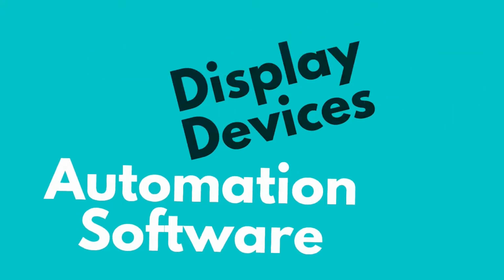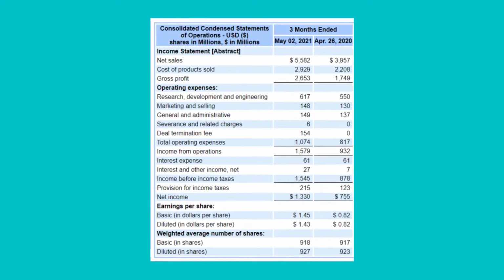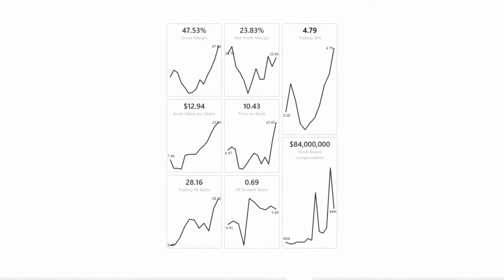Also, equipment manufacturers have a massive and stable revenue base in services. These are used to support the operations and ensuring the equipment is running at optimum levels in their customer sites. Let's take a closer look at the income statement to determine the profitability. As usual, I've turned these boring numbers into charts that show a clearer picture and trend over the years.